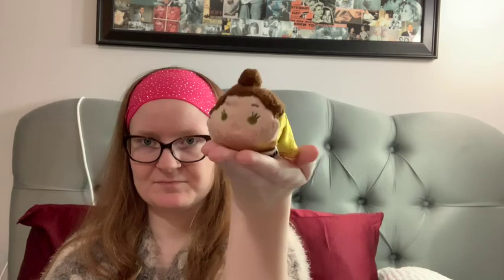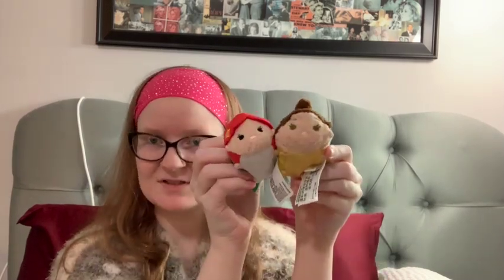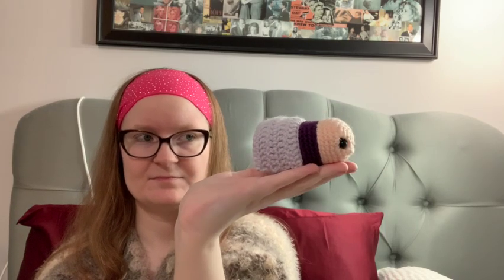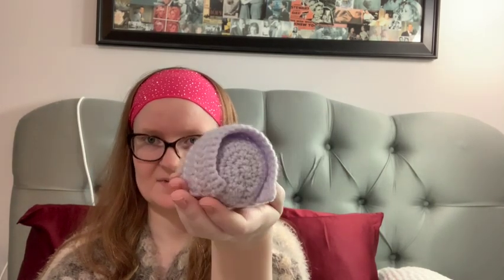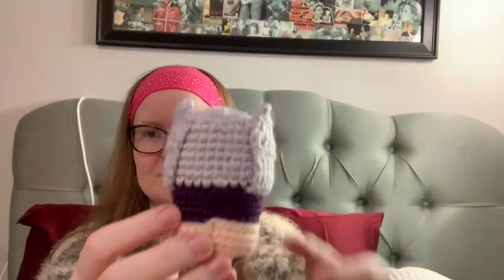So I do have Belle. She has a skirt, and as you can see, it goes halfway around, and she's a little bit wider than Ariel. So she was a really good match for dimensions. So here she is. She's not finished, but this is Vanessa. As you can see, her bottom is flat. That was difficult. And she has her skirt that goes halfway around.